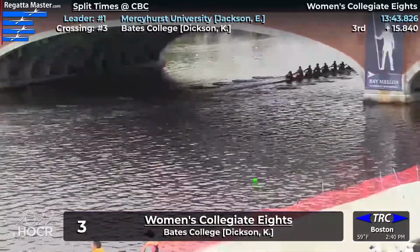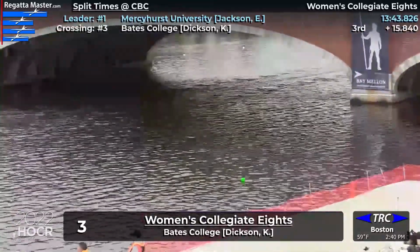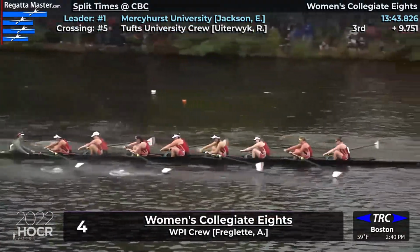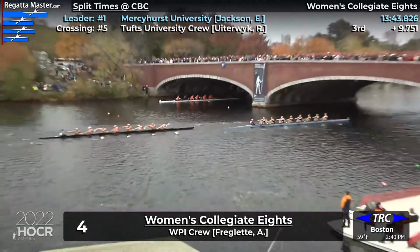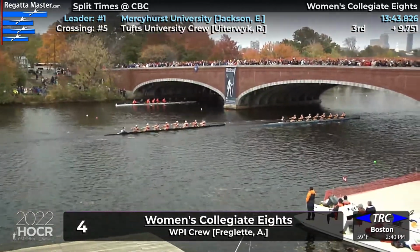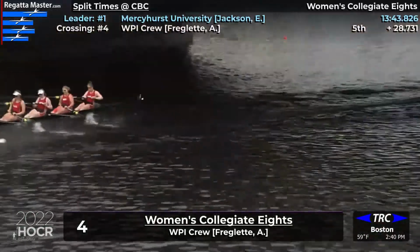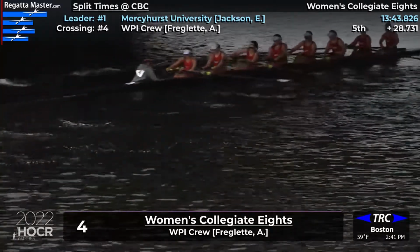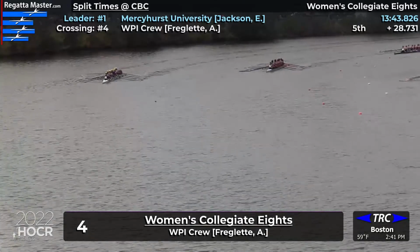But a little duel here. Oh, it looks to me like the Tufts Jumbos, she has her hand in the water as well. Just go straight, Tufts. Oh, and look, Tufts is rowing with the little teeny comp blades, and so is WPI. I've seen more of those comp blades in the sculling events than the sweep, but some of the colleges seem to be migrating through into the sweep.